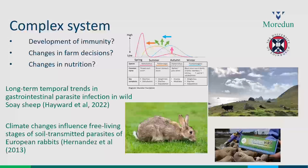Actually, a really interesting study in rabbits, which is not a species I deal with professionally, but it's a really interesting study system because these rabbits have two types of parasites. One is quite similar to Haemonchus, the blood feeding worm in sheep, which is quite difficult or unreliable for developing immunity to in rabbits as well. And then another worm, which is a bit more similar to one of the gut worms in sheep, where they do develop resistance. And what they found in that study is that, as predicted by these kind of climate models, you do see an influence and an increase in the free living parasite stages on the pasture in the areas where these rabbits are found.